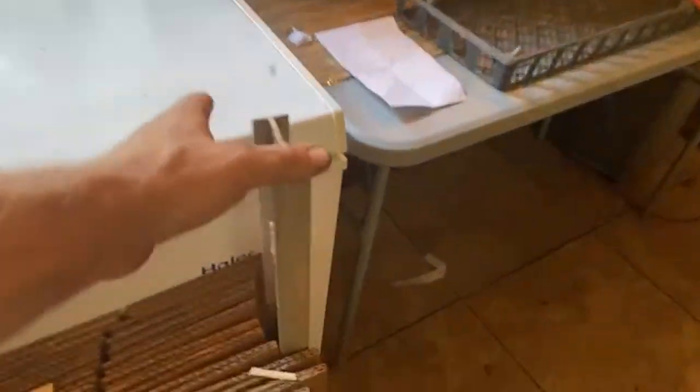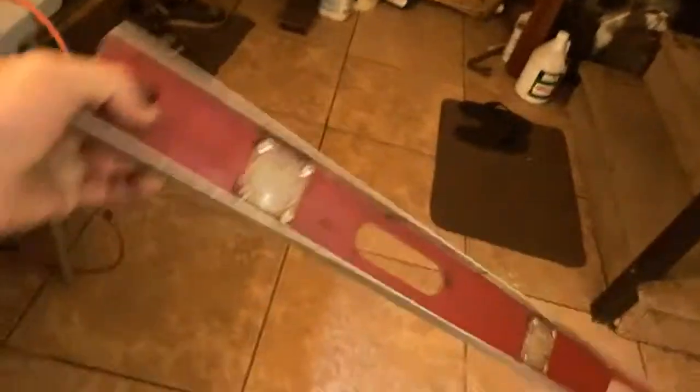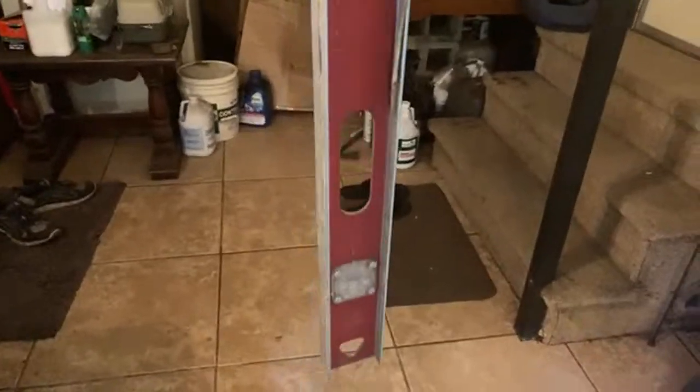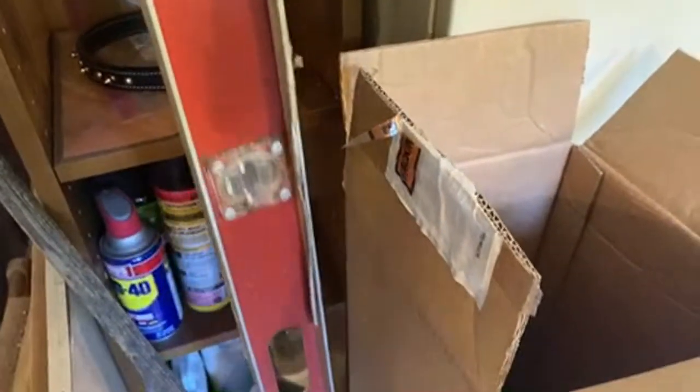A level. I feel like this doesn't belong to me. Like this is my neighbor's and I got to give it back still. I'm going to ask him about that because I don't remember buying a level. This ain't my level. That belongs to someone else. I think he let me borrow it and he's like, just keep it.